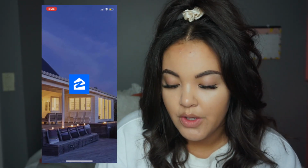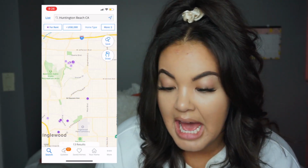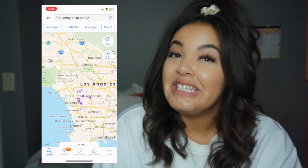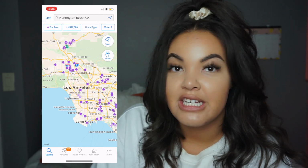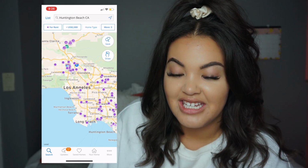Next up is Zillow. Zillow is a house finding app, but it's only for the US. So this is the app that I use to look for apartments and houses in California. As you guys know, I plan on moving in a year, but I do need a house. So I've been looking on Zillow, looking at places to be, looking at average rent and all that stuff, and figuring out how much I need to save before I move. Honestly, at the end of the day, everything is really expensive and I just have to figure it out.